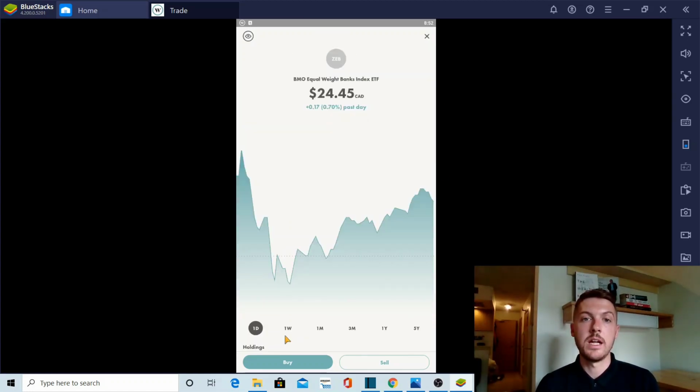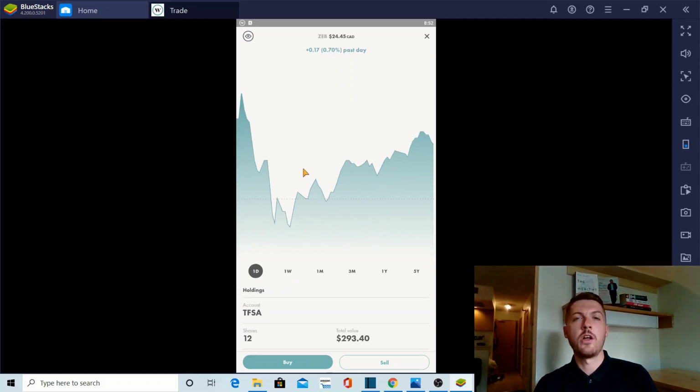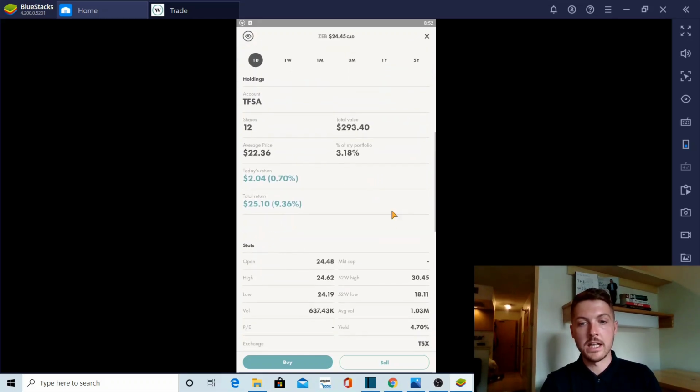And last but not least, we have ZEB. And this is like a banking ETF, so it follows all the major banks here in Canada. I've got 12 shares at an average price of $22.36. I'm up $25, makes up 3.18% of my portfolio, and it's got a nice dividend yield of 4.7%.